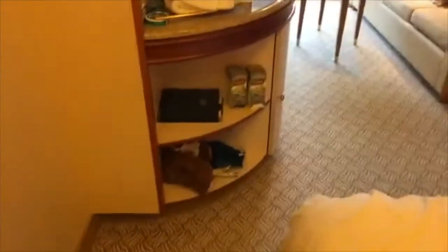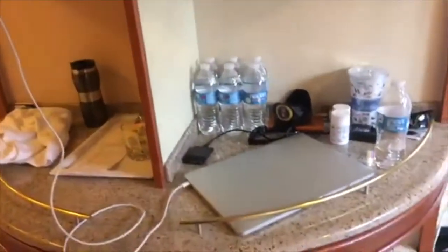Here is the new bed. Excuse me, it's not made. I just pulled up the covers real quick here. The new beds are awesome. Oh, my gracious, they're wonderful. But anyway, here you have not one, but two TVs in a mini suite. The remote works both. Got lots of shelving.